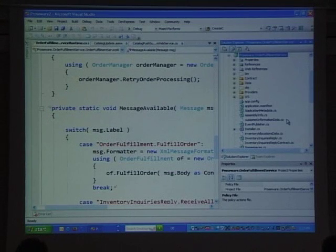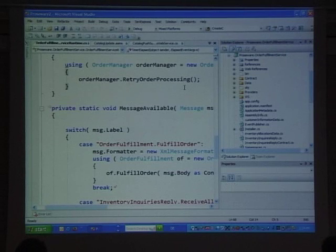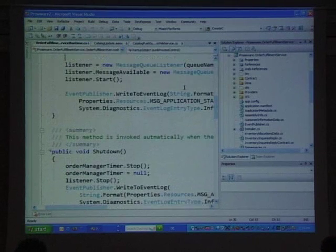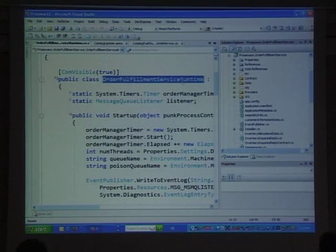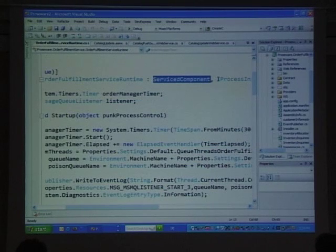So here we have our order fulfillment service, and the order fulfillment service, this little startup thing here, is an enterprise services service component. That's the runtime, and that is the service component. Service component means that this component is installed into the COM+ runtime. When I say COM+, make no mistake, there's none of the complexity of COM involved in this. You're writing only managed code. You're plugging this into the application server that's part of the Windows platform that's called COM+.